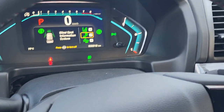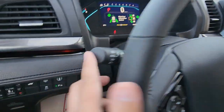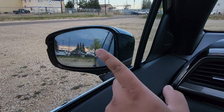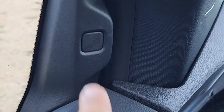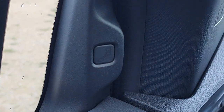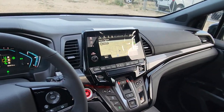That is the one thing that I miss about the old generation and the lower trims, yung Honda Lane Watch. So it doesn't have the Honda Lane Watch anymore. Blind spot monitor na siya dun sa mismong sasakyan. It's not even there, guys. It's actually here. So this part here will light up if may sasakyan sa blind spot mo. Diba? So overall, a very nice vehicle, you know.